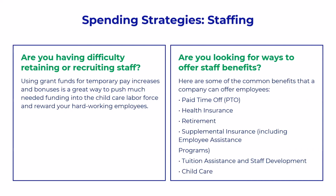Now more than ever, staffing is an integral component of the childcare business model. Without the necessary staffing in place, other components of the business's ability to operate are at risk. Using grant funds for temporary pay increases and bonuses is a great way to push much needed funding into the childcare labor force and reward your hardworking employees.